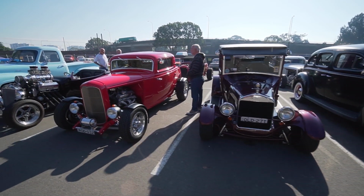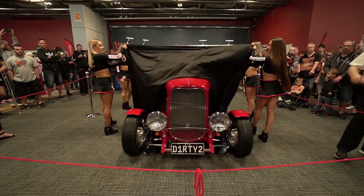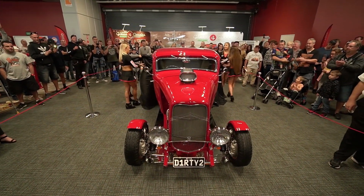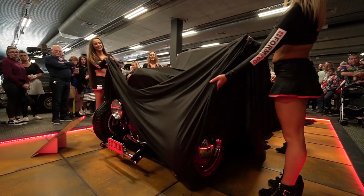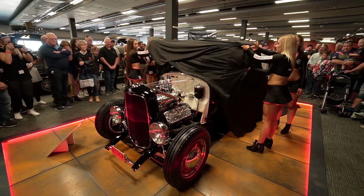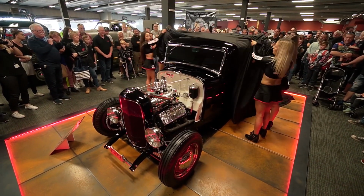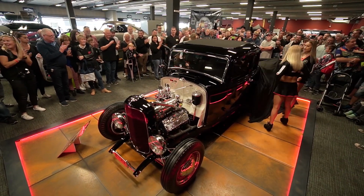So we're lucky enough this year to have 5 unveiling cars. These are all new cars, just been finished. What we do is get them in early. People don't see them, not even the entrants. We cover them up and unveil them on Saturday at 11 o'clock. The reason we do this is it's a bit of hype, brand new car, never been seen. It gives the owner an option to get all hyped up that day. It's really special for him. It's hard work, sometimes 2, 3, 4 years to build these cars.